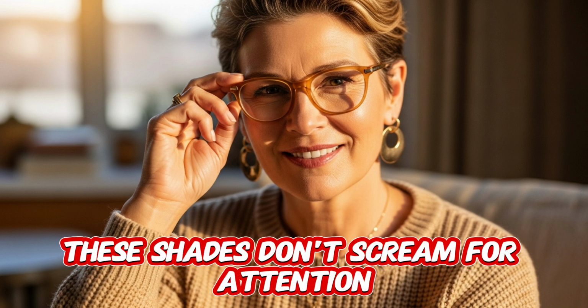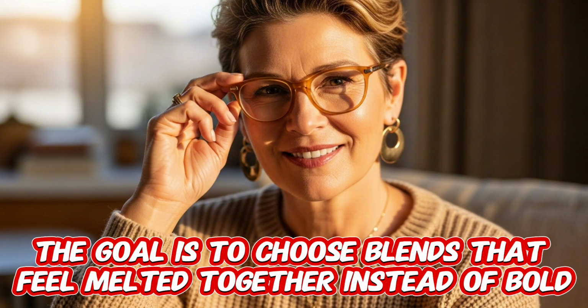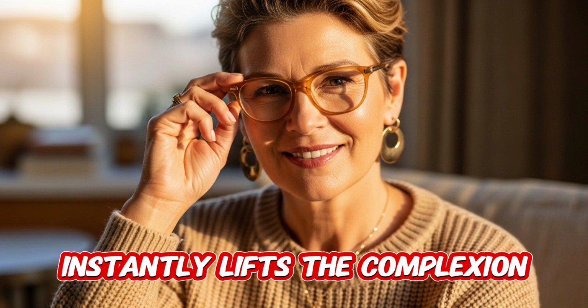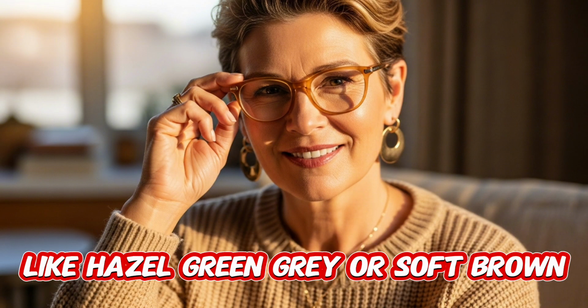These shades don't scream for attention. They glow quietly, like gentle sunlight on your face. The goal is to choose blends that feel melted together instead of bold, high-contrast patterns. A soft honey frame with a little bit of golden translucence instantly lifts the complexion, especially if you have cool undertones or gentle eye colors like hazel, green, gray, or soft brown.